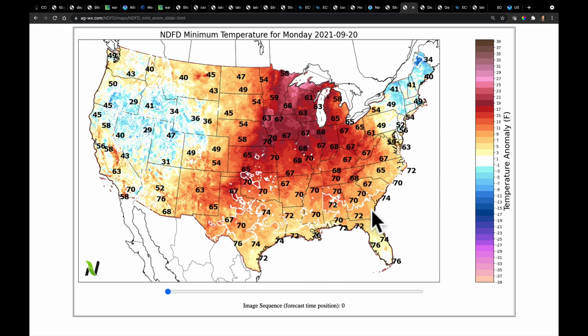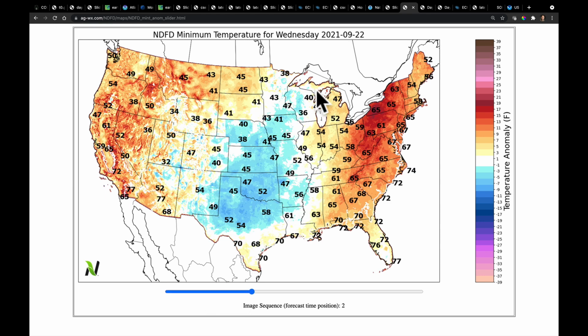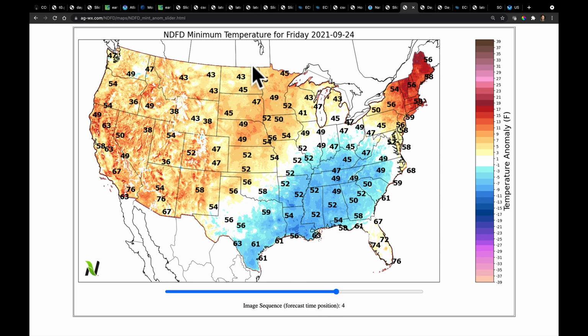Now, it's those minimum temperatures we've got to keep an eye on. So let's go into Tuesday morning. That's where we're going to watch the mountains. Going into Wednesday morning, 40s, clearing out the midsection of the country for overnight lows. Thursday, that progresses east. But look at the warm-up already coming back to the northwest. That's why we don't see in this whole area a risk of frost.